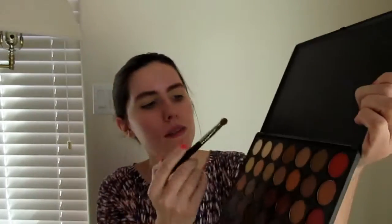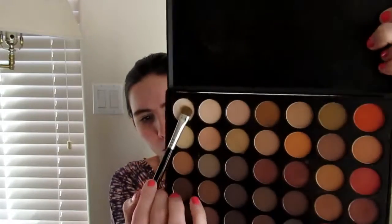I'm going to set the eyeshadow primer down with this bone colored shade from the Morphe 35OM palette. This eyeshadow palette doesn't have names, so I can't tell you what the name is. So I'm just putting this on my eyelid to set down the eyeshadow primer and to make blending out easier on the eyelid.